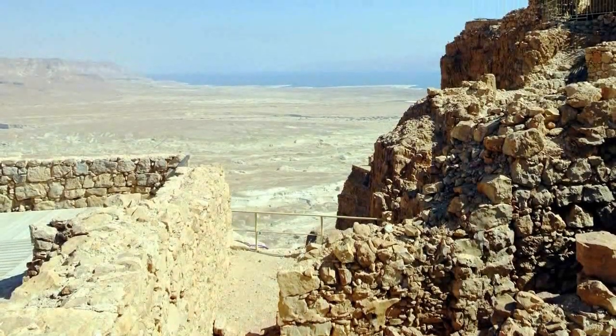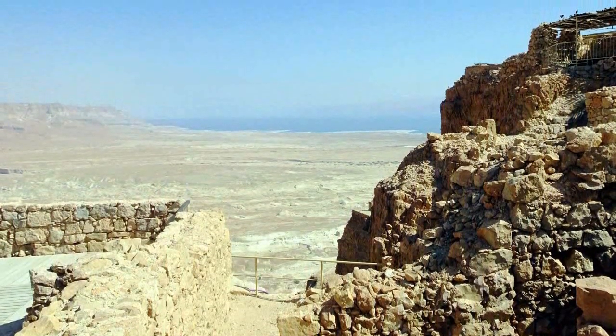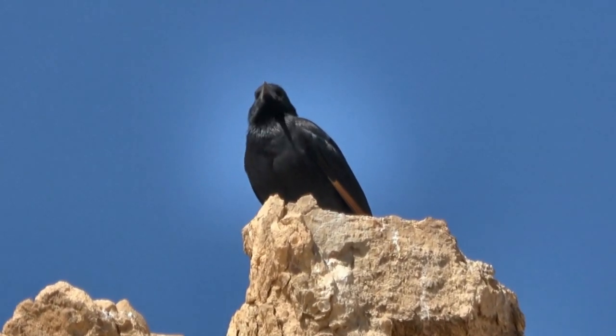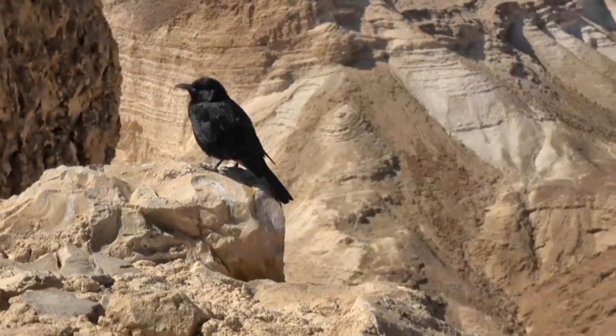Archaeologists have not been able to find more than a couple of dozen skeletons, but the story continues to inspire Israel and its military leadership to this day. Meanwhile, starlings like these have been present at Masada for thousands of years. Perhaps their ancestors were witness to the truth.